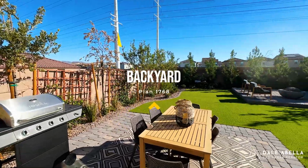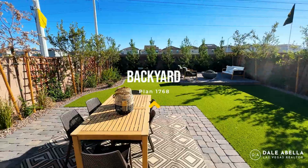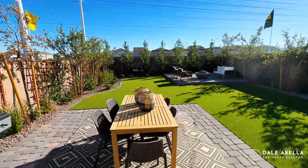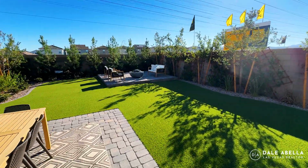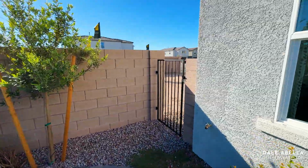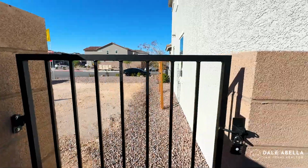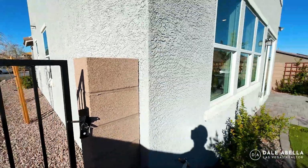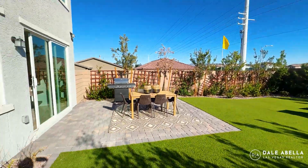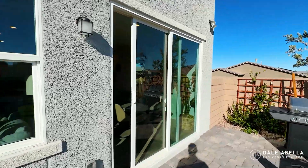So a couple of things to know, guys, about your backyard. When you move in, it's going to be just a dirt lot. Okay, you'll have about a year by the HOA to landscape your backyard. Okay, it's nice. You have this little side gate right here. Okay. There's also some structural upgrades that you can do too. Like if you want a patio, that's an option.